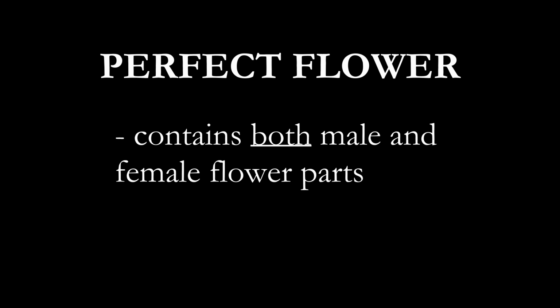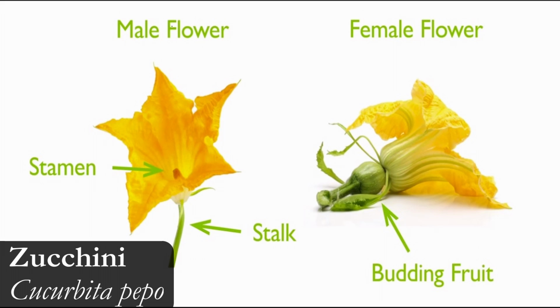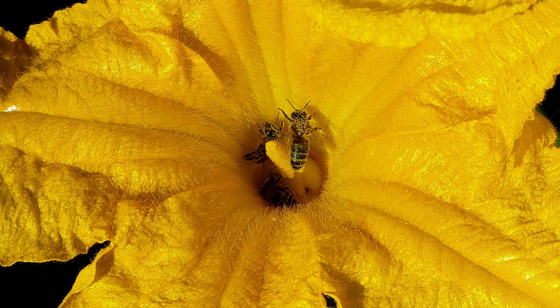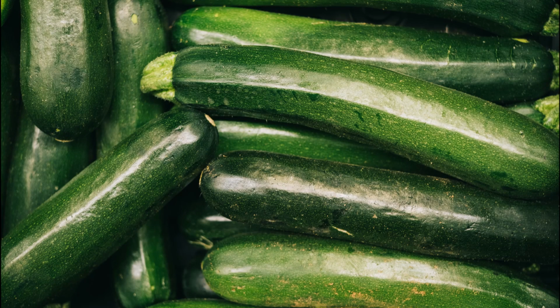A tomato flower is an example of a perfect flower because it contains both male and female parts. However, some plants have imperfect flowers, which are missing one of those parts. For example, zucchini plants have separate male and female flowers. The male zucchini flower has only a stamen and a thinner stem. The female flower has only a pistil and a young fruit at its base. Pollinators must carry pollen on their bodies from the stamen in the male flower to the pistil in the female flower in order to create zucchini.